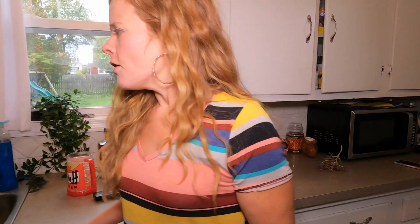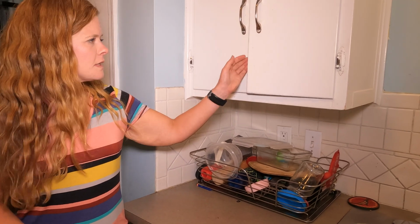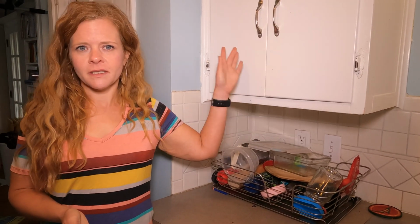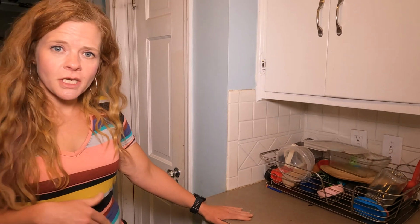I just want a big sink. And this is also sometimes where we store a remote in the evening, so our kids aren't sneaking and watching TV upstairs. Over here, we have just more cabinets that don't like to shut. This is our mishmash of water bottles where nothing has a lid, and if it has a lid, it doesn't have a bottom. More junk in here. And then our Tupperware that doesn't have a lid.